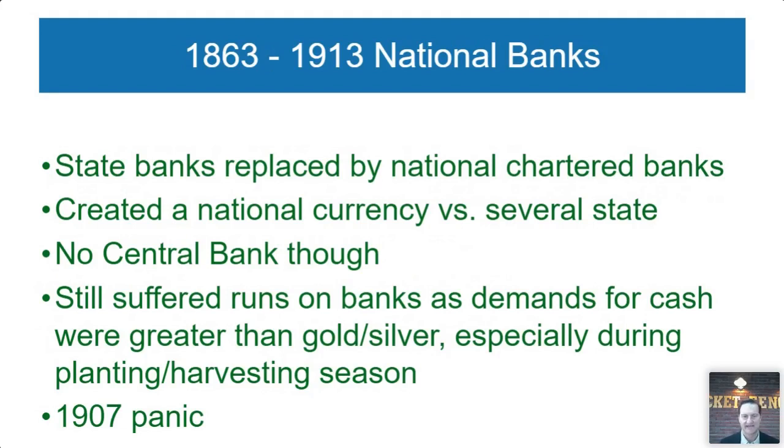You still had that situation. Even though it was backed by gold and silver, you'd have too much currency get out there. And you also had natural ebbs and flows of dollars, which were hard to manage. Back then, being an agrarian system, we had a high demand for cash when the farmers were going to plant the crops. And then you had a high demand for cash once they were harvesting and trying to sell the crops. So a lot of times you'd see panics just from that. They didn't have enough gold and silver to back it. So the big panic that really prompted the Federal Reserve was the 1907 panic.